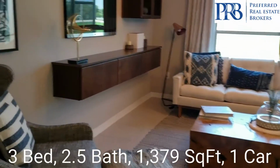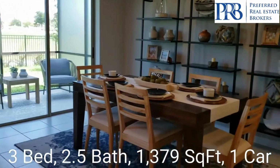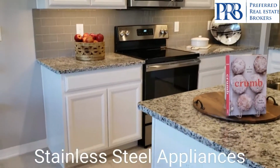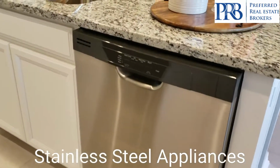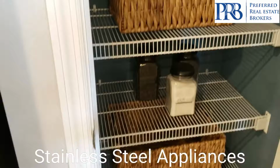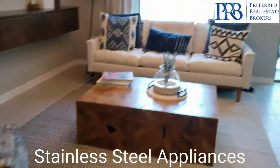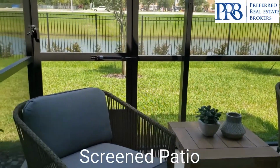Opening up to your family room. You have your dining area and your kitchen. So if you like a maintenance-free lifestyle, a townhome is the way to go. There's a community pool, cabana, playground. You have your pantry. Out here you have a nice screened-in patio.